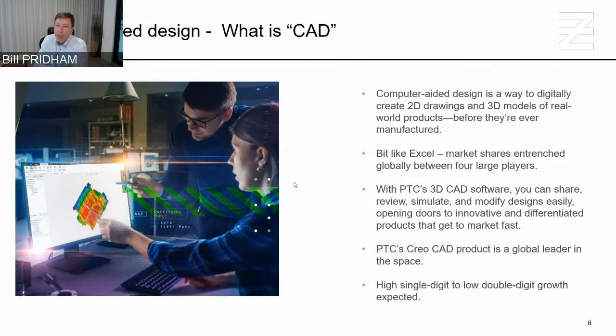So you can review, you can simulate. They have a great joint venture or strategic partnership with ANSYS in terms of simulation. So you can actually design a product and simulate what it will do in the real world. And that helps you cut down production times. It improves manufacturing efficiencies. And you can actually come up with products that give you a lot more confidence, because you can see what they're going to do at the end of their life in the real world environment.